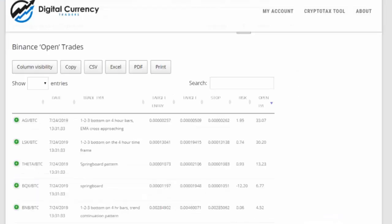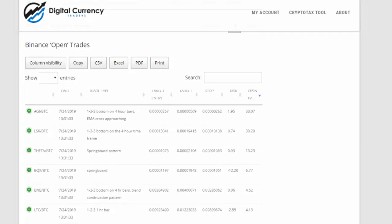If you're a regular trader, you may be interested in our trade alerts. And here are some of the results that are rolling in right now. We're up 33% on our trade alert on AGI. We're up 30% on LISC. We're up 13% on Theta and 6% on BQX. All of these recent trade alerts just came out.